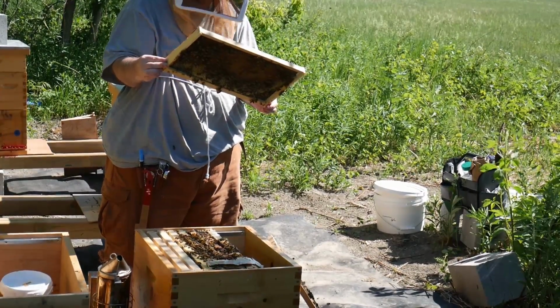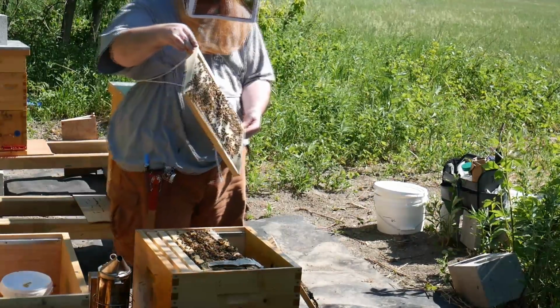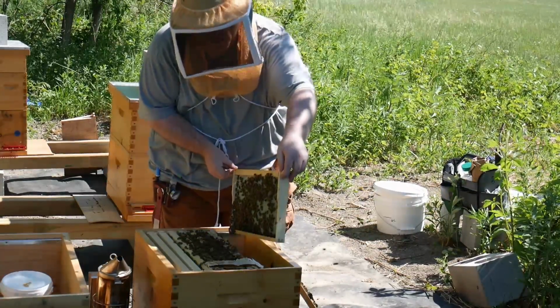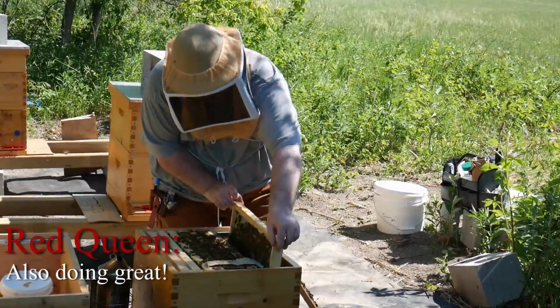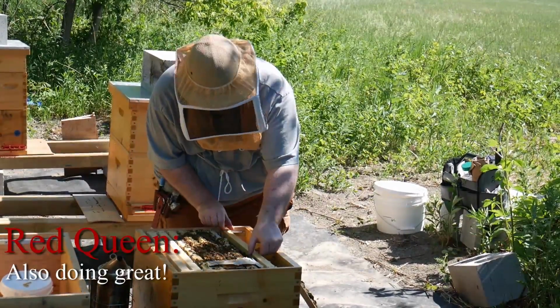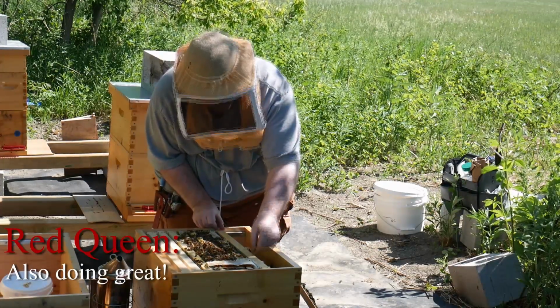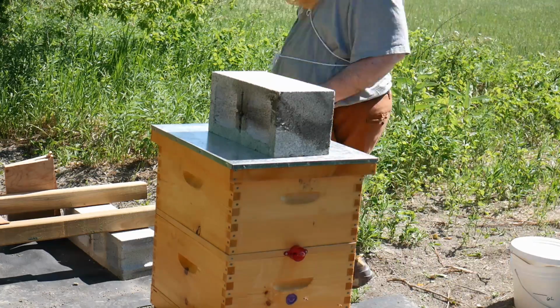Well, this queen is doing extremely well. We won't bother the hive any longer than we need to. Well, we saw it's doing pretty well, so let's leave them at it. Alright, let's see how the purple queen's doing.